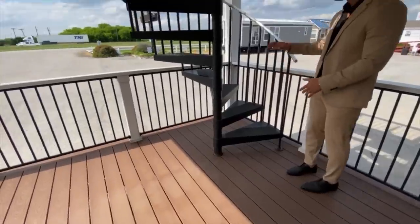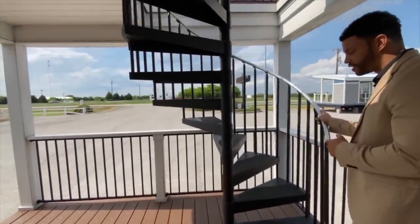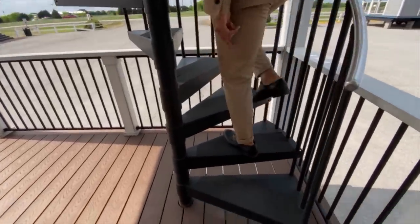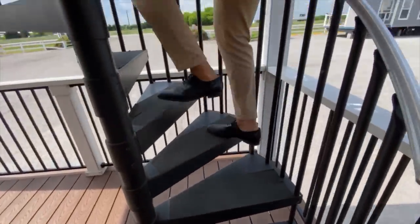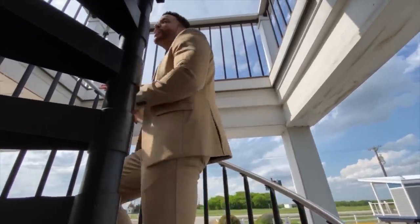And then you got the spiral staircase going up to your rooftop terrace. Notice, when you're going up, we got some slip resistance right there for you on the stairs. So those that like to drink the adult beverages, hey, Mr. Tiny's got you, baby. Come up and check out the top.